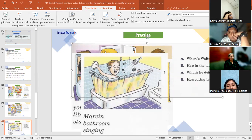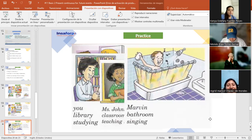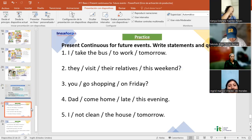And Ingrid, what is Marvin doing? He is singing. He is singing, yes. Some people like to sing in the bathroom, right? Lo, lo, lo, lo. Grabé la penca de un maguey. Some people like to sing, right? Okay, good. This is the case of Marvin, right?